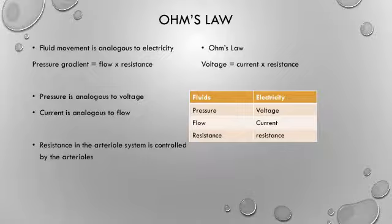Okay. So resistance in the arterial system, as I said, is controlled by the arterioles. I misspelled that. Probably ought to change that right now. Let's go down there. There we go. There. Miraculously spelled correctly now. Okay, resistance in the arterial system is controlled by arterioles. And so here's your analogous.